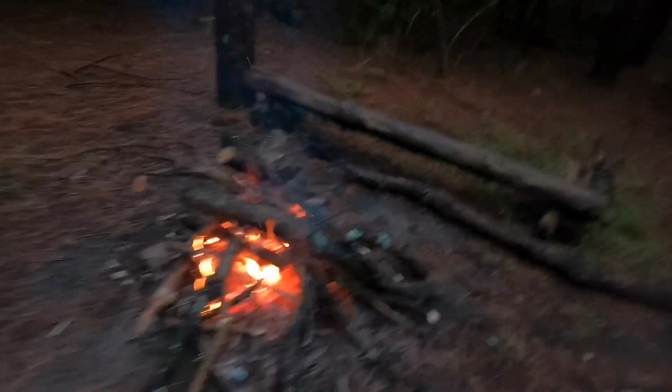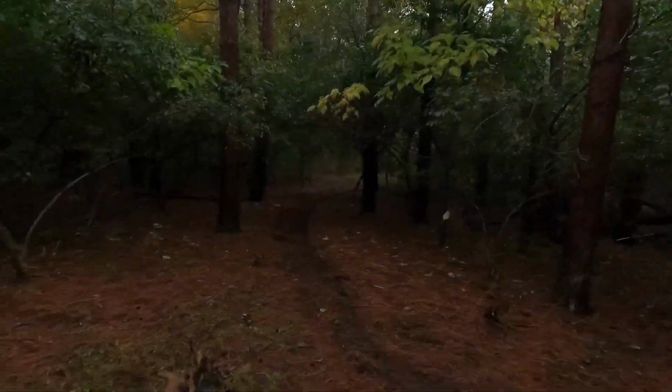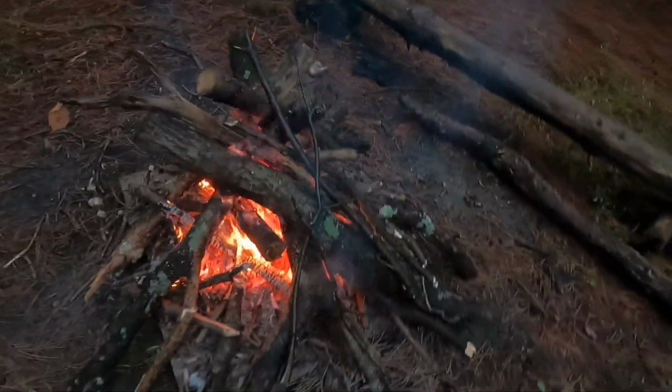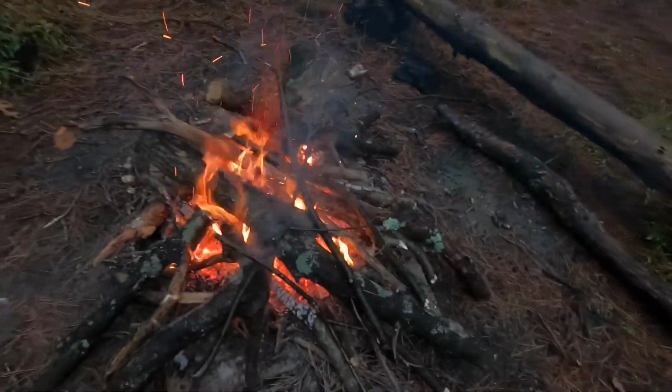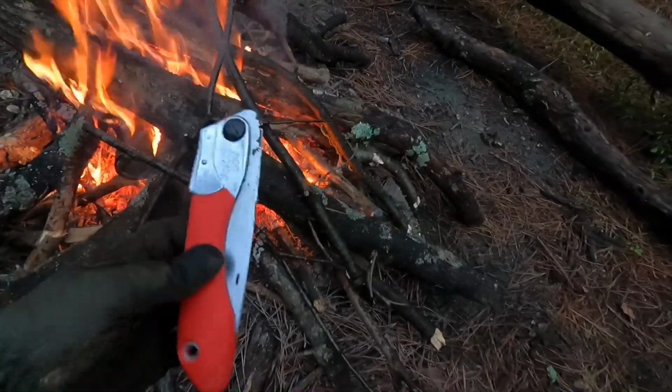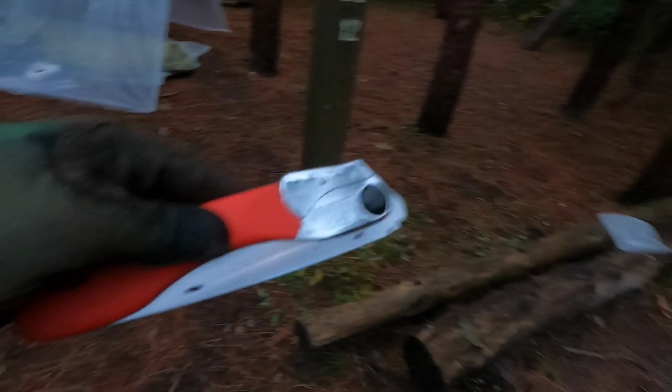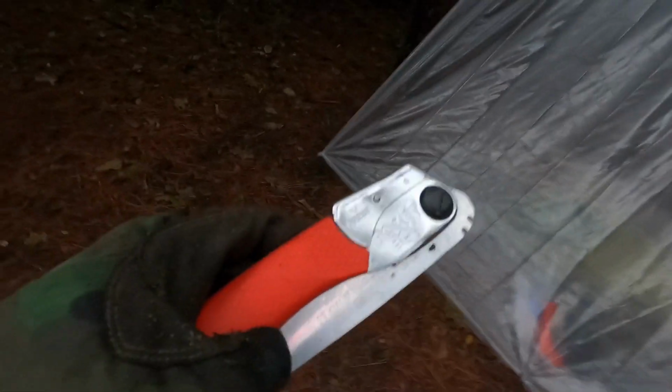Well, I think that's gonna be it for the night, guys, because it's already starting to get dark. So that should burn quite a while tonight. I got some pretty thick logs on there. Now, I cut all that with the Silky Gone Boy. Not Gone Boy, but Pocket Boy. Nothing beats a Silky saw. I'll put some links up into some Silky videos that I've done. These are the greatest saws ever made.